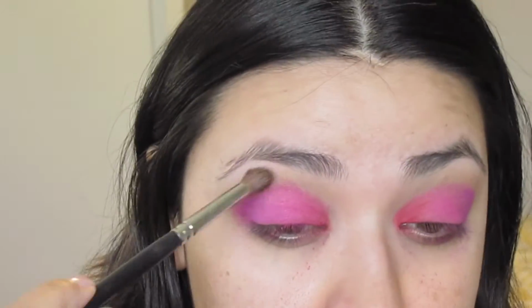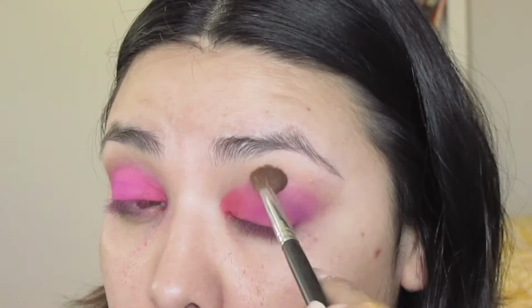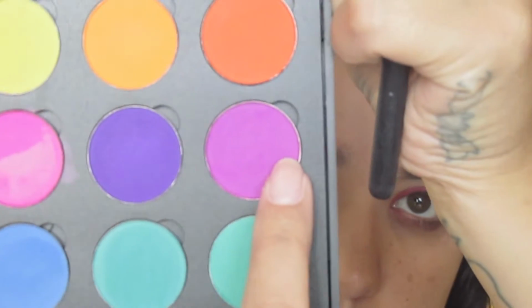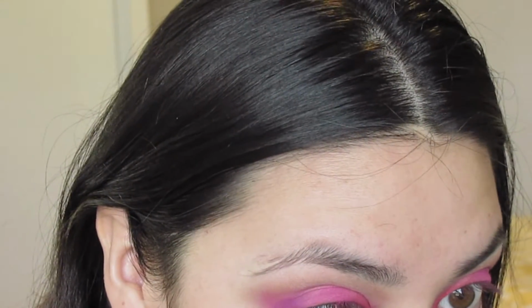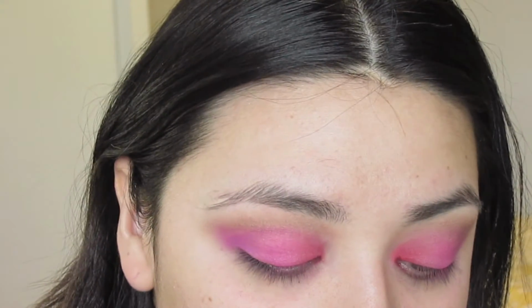Now I'm going to take that fuchsia color. Here's where I mentioned I'm blending it out. I'm just blending, blending, blending. And here you can see what I have so far. And I'm going to go ahead and take that smaller end, and I'm actually using the purple one, not the one that I'm pointing to, but the purple one next to it. I'm placing that on the lower lash line. I apologize that you can't see, but just placing that on that lower lash line.